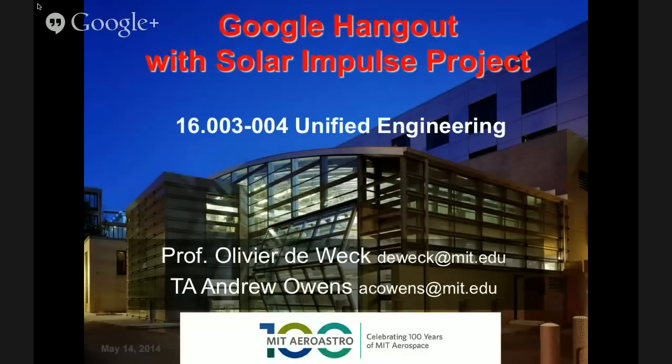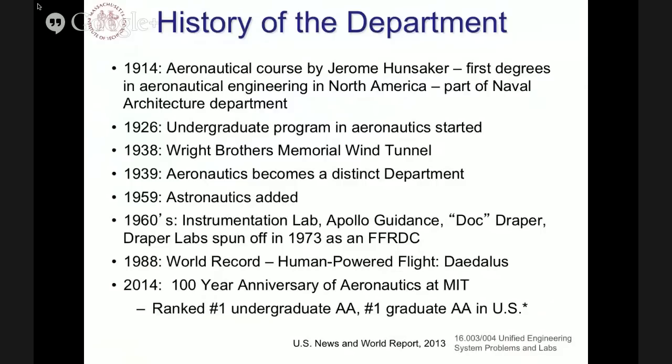So this is just a few slides on what we've been doing here at MIT for a little background. Starting off with some history of the department, we're actually in our 100th year of aeronautics at MIT. The first course was in 1914, and then rapidly after that it grew. We had the Wright brothers wind tunnel built in 1938, and then with the dawn of the space age, we added Astronautics, which is where we are now.